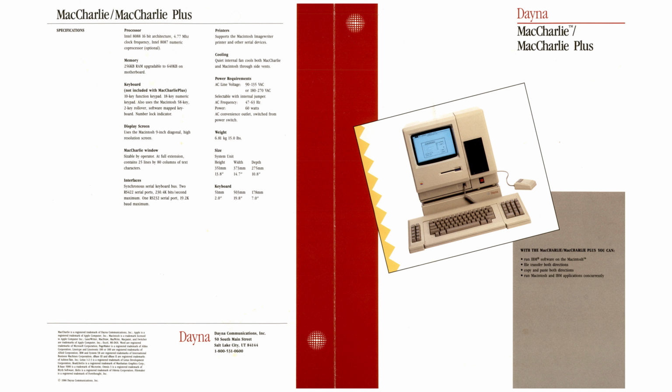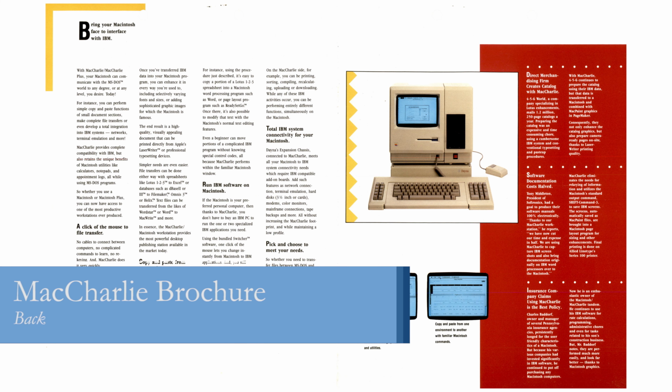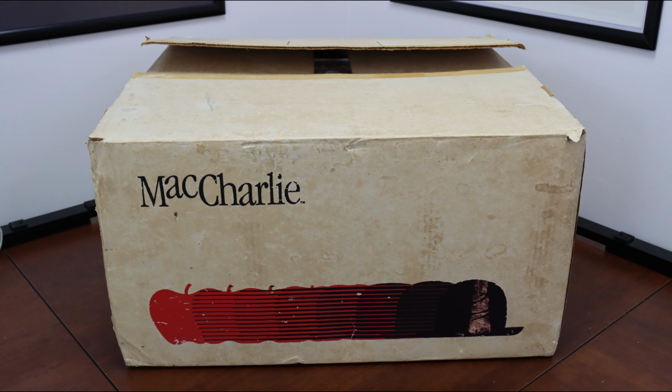It also made transferring files between IBM PC and Mac media and formats easier. It allowed the Macintosh to utilize printers from the IBM PC ecosystem, and it also allowed the MacCharlie, a PC, to be networked to other Macintosh computers. So here's the box that the MacCharlie comes in.